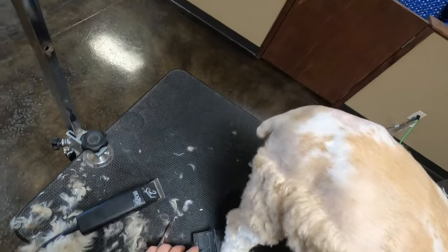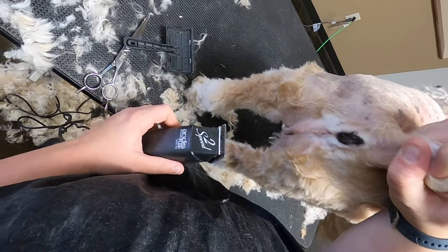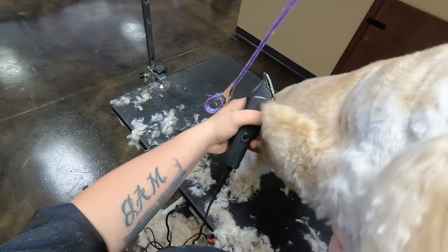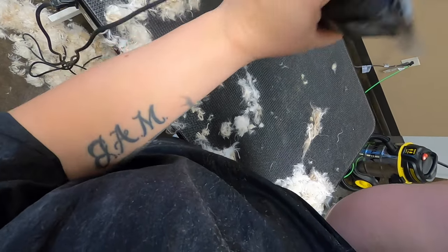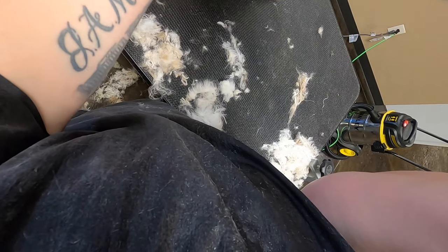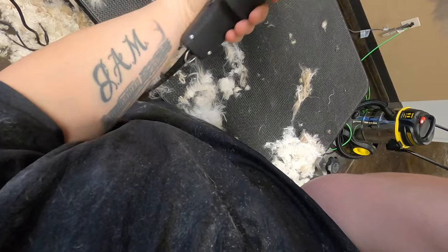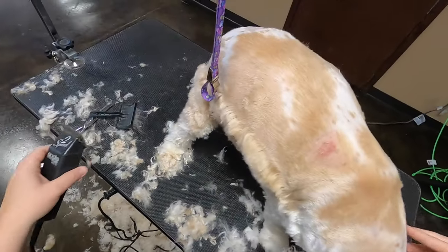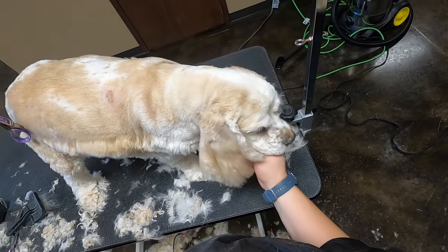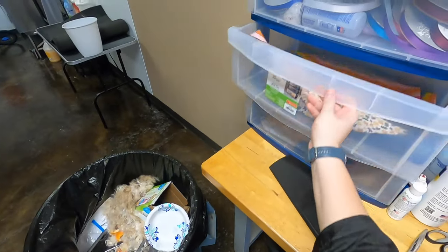All right, so now we already did the sanitary back there. I'm gonna get him a bandana.